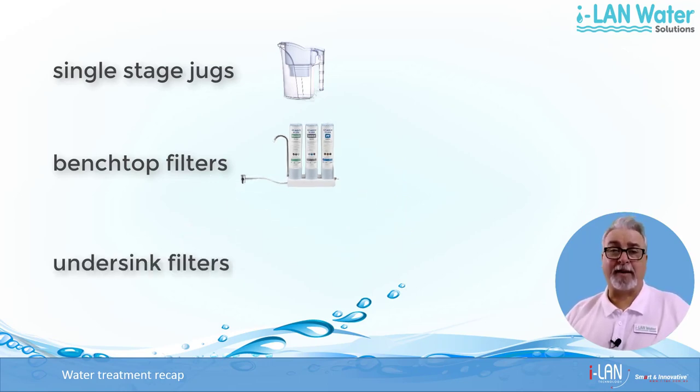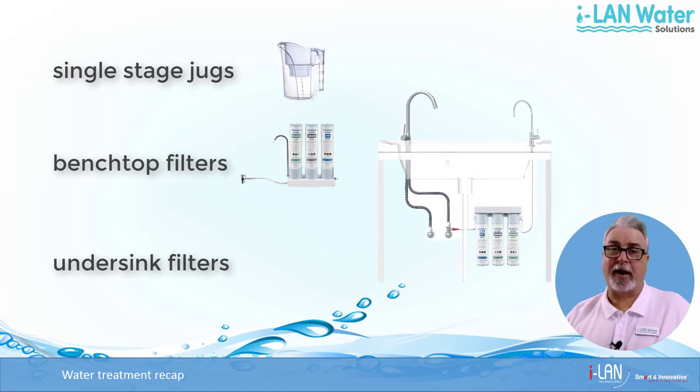Next, we move into under-sink filters, which attach to your cold water line under the sink and provide filtered water via a separate, dedicated drinking water faucet. These keep everything out of sight under the sink, but if you're in rental accommodation, drilling a hole in the sink may not make your landlord happy. Also, if you're not handy with tools, you may have to consider the cost of a plumber or a handy person to come and do it for you.